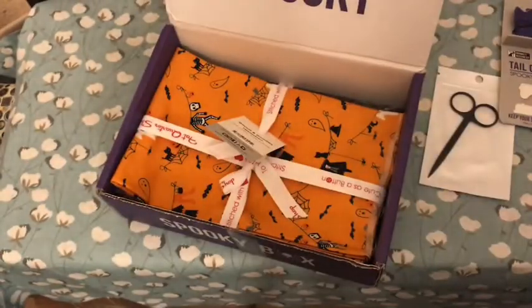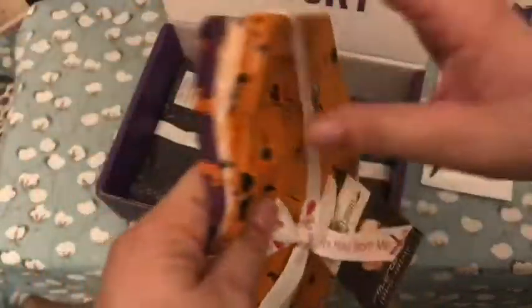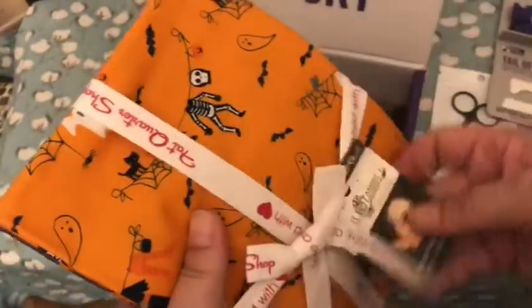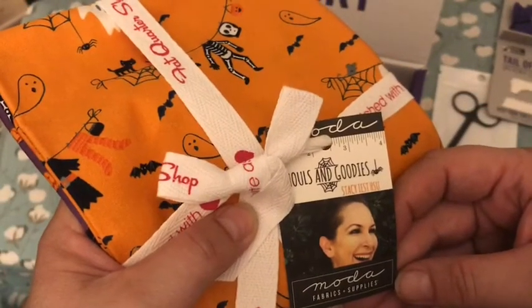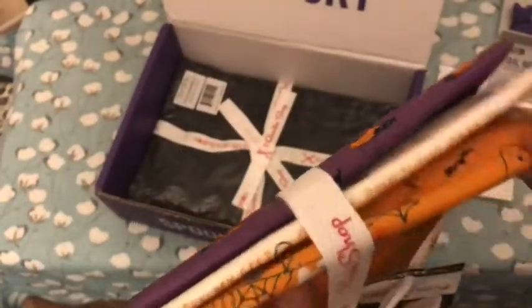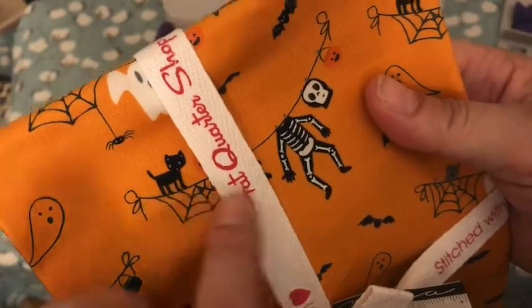Nice. And they gave us the fabric that is stated on the back here. And I'm going to say these are 1/2 yards. They don't look like fat quarters to me. So what we have here is from the Ghouls and Goodies line, which is a motif fabric, by Stacy Iest Hsu. I do not know if I'm pronouncing that correctly, but we have 3 of these here. There's the print. Look how cute that is. I think these are costumes. Look at the cat up there on the spider web. Cute little bats too.